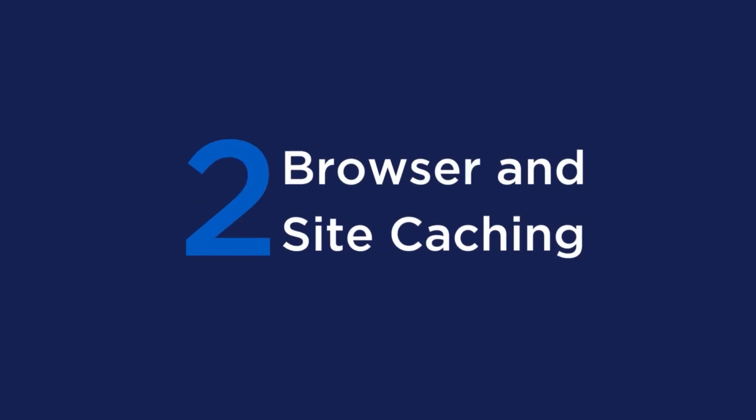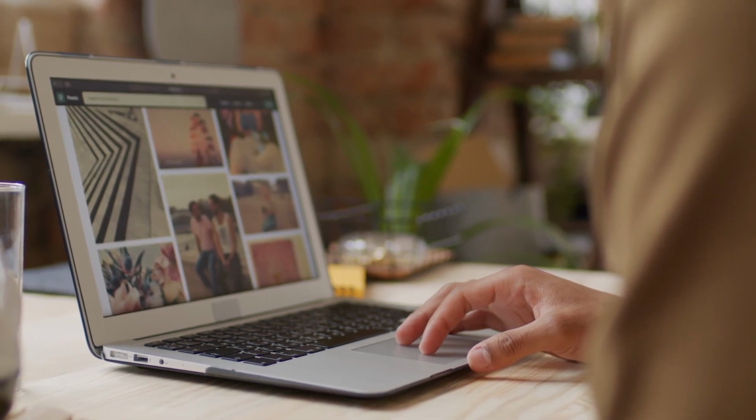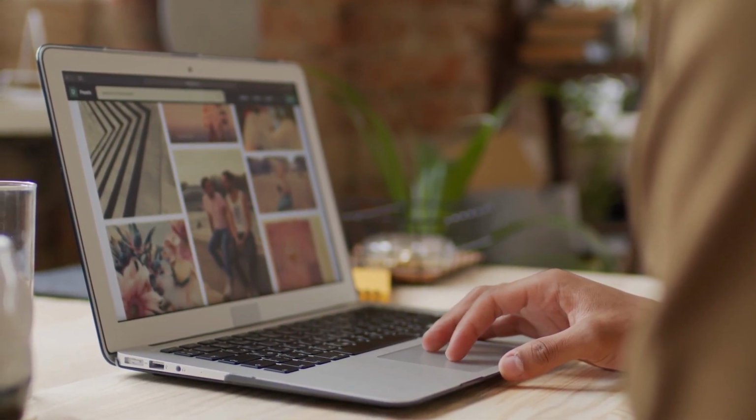Number 2 is browser and site caching. When a user visits your website, their browser will store certain resources, like images and style sheets, in its cache. This helps speed up page load time on returning visits because the browser doesn't have to download all of those resources again. So if your website doesn't have proper browser caching enabled, it can significantly slow down your page load time.